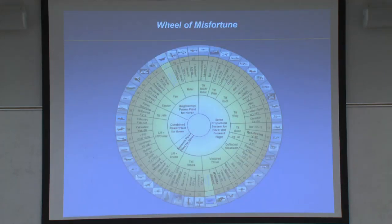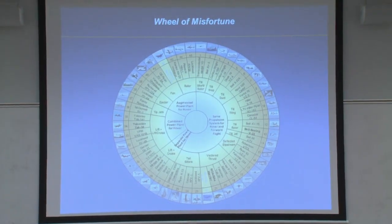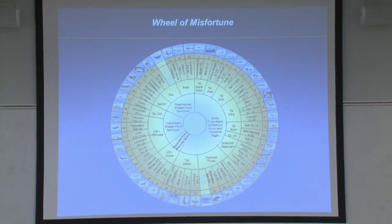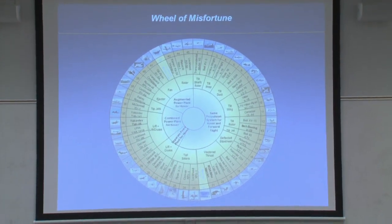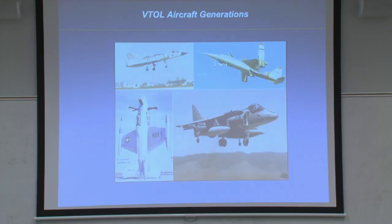So with all those needs, there have been a lot of attempts to build a VSTOL airplane. I call this the wheel of misfortune. There are around 50 airplanes on there classified according to the lift concept in an attempt to get VSTOL capability. There are only really two truly successful VSTOL airplanes, the Harrier and now the F-35B STOVL strike fighter. So what are the lessons from the wheel and the history of the VSTOL efforts?